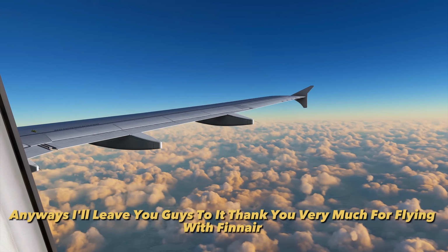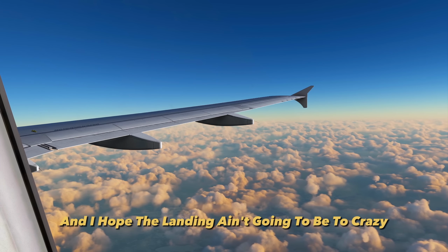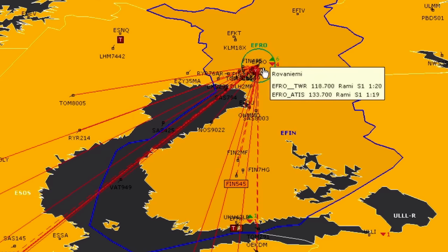Thank you much for flying with Finnair. And I hope the landing ain't gonna be too crazy. Thank you very much. Look how many people are coming to this airport right now.